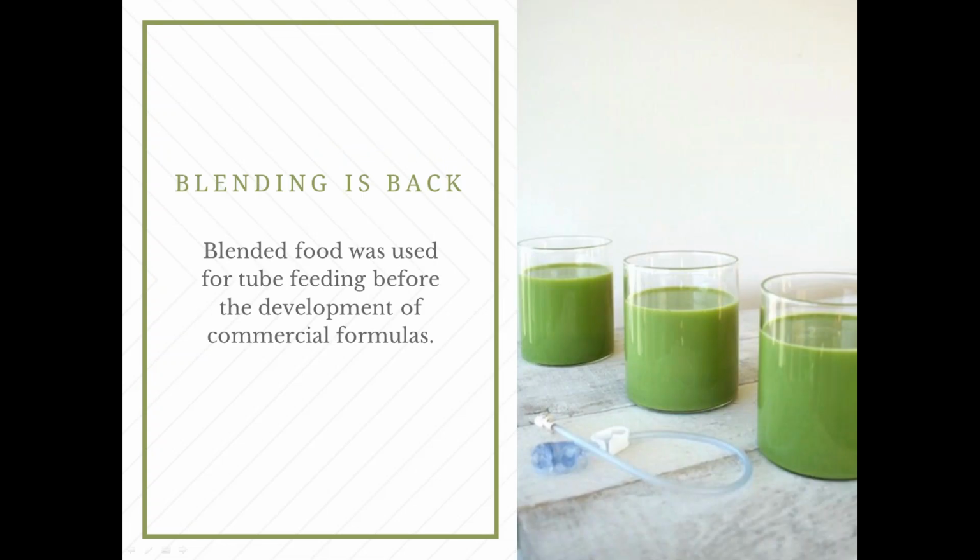Commercial formula has a well-established place in clinical nutrition, but blended food was used for tube feeding well before commercial products came into existence. So although Blenderized tube feeding is often seen as a new or novel practice, it's actually a throwback to an earlier era of dietetics.